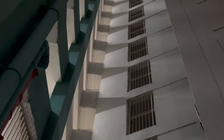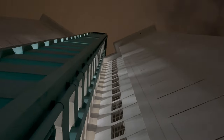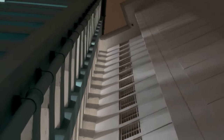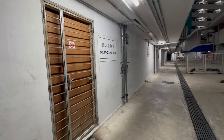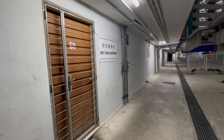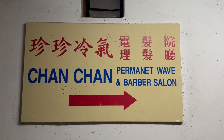So I think that's probably what gives off the impression that this place is haunted. But the fact that there are still businesses operating around here suggests that maybe those rumors are just rumors. So yeah.